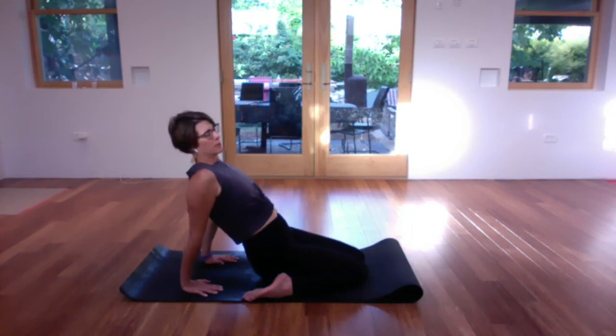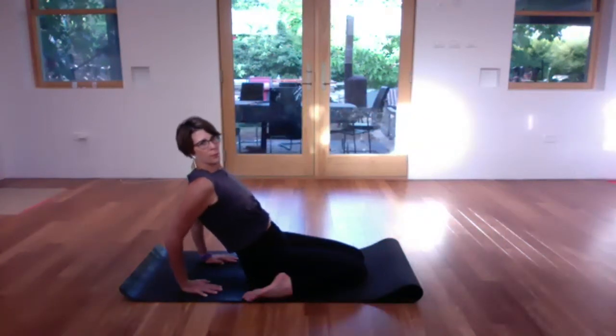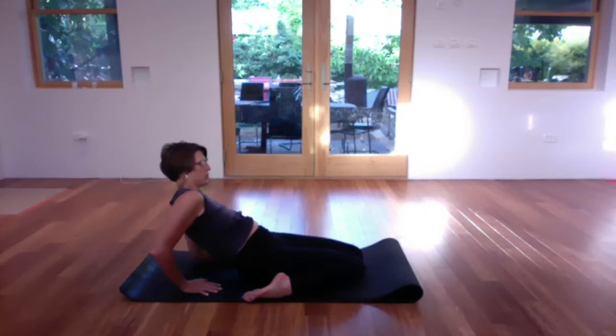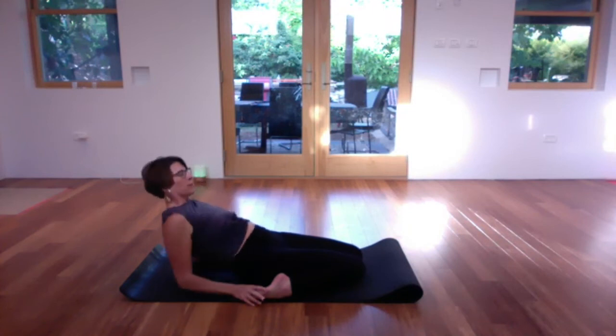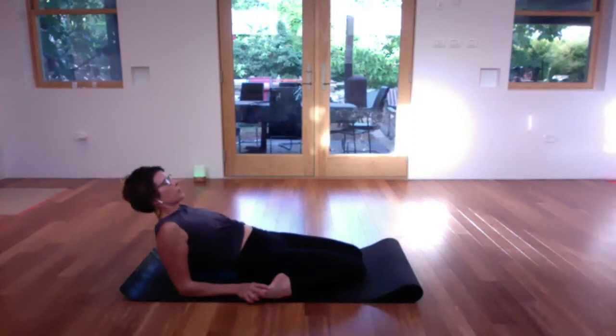And then drop your tailbone back between the feet. Bend your elbows back slowly, slowly. So maybe you can go to your elbows. You can drop your head back, feeling the back of the head on your shoulders. Breathe. Looking forward, tucking the chin in towards your heart.